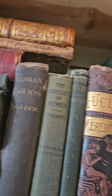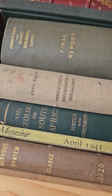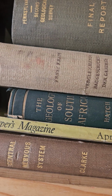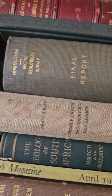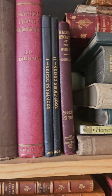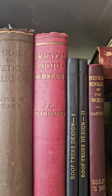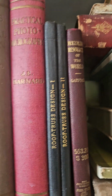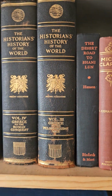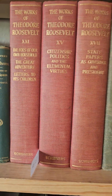Got Odyssey of Homer, Human Foods, Pure Foods, Geology. Got the nervous system, South Africa. Lots of interesting stuff. Studies in mystic religion, practical photo micrography. Got some A. Conan Doyle. Got some historians, history of the world. Some more geology. We got some Teddy Roosevelt volumes.